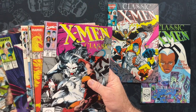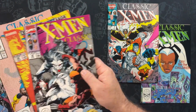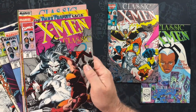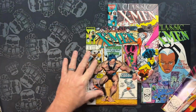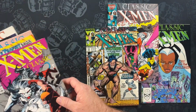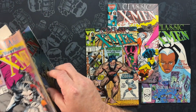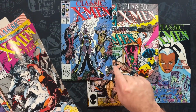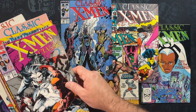Number 8, I'm going to put... man, they're all so tough. I'm going to put this Bogdanov cover, Classic X-Men 17, as number 8. Number 7 is going to be my nostalgia favorite here. I could see somebody bumping this off of their list. For me, it's definitely a nostalgia thing.